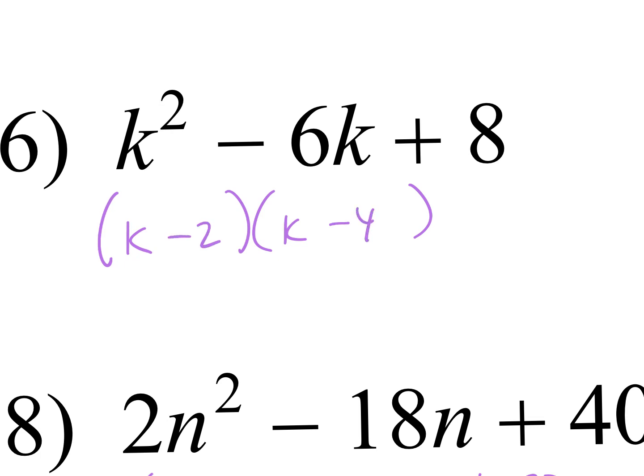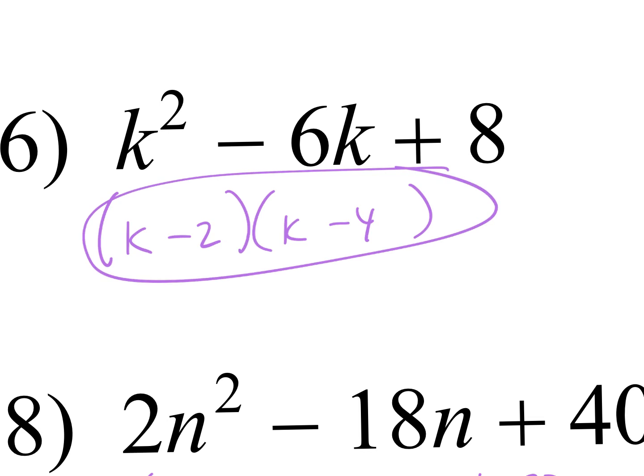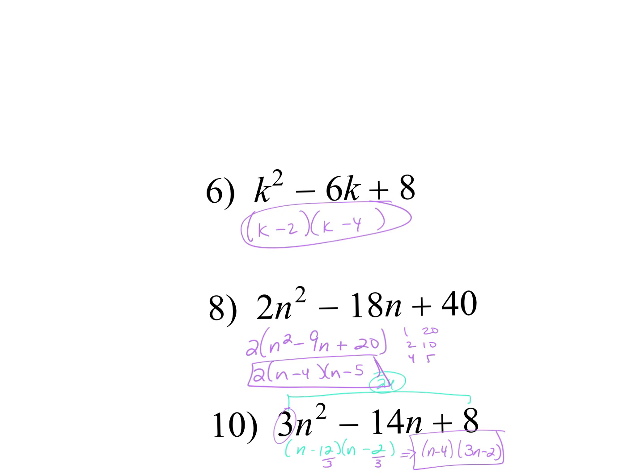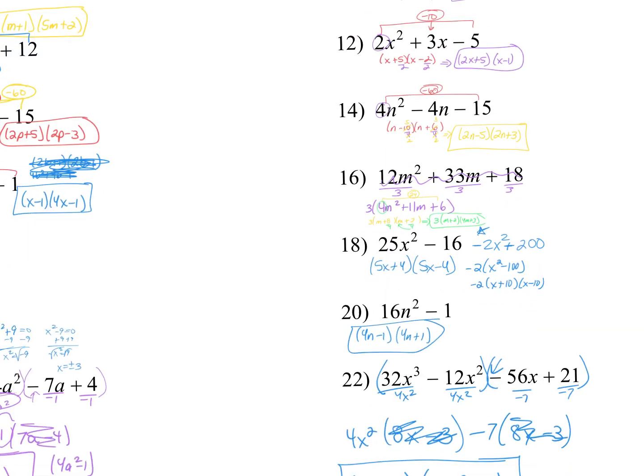Good job. So any kind of factoring that we've done, you will see tomorrow. You might see a combination. You might have to take a GCF out, then factor a trinomial. Might have to take a GCF out and group it, and then you have a difference of perfect squares left. There's lots of stuff that you could see, so just please be aware.